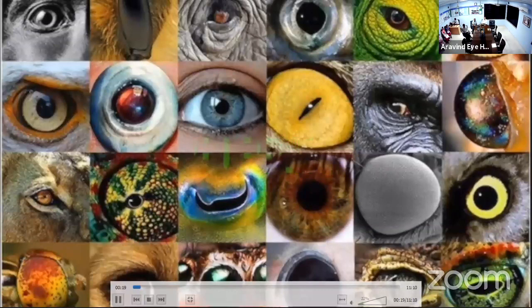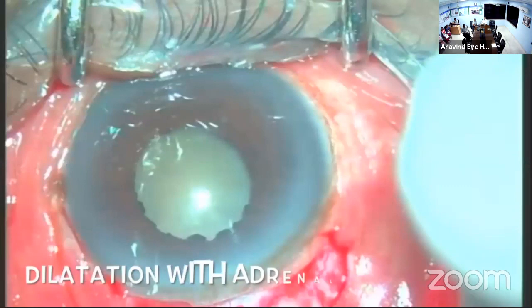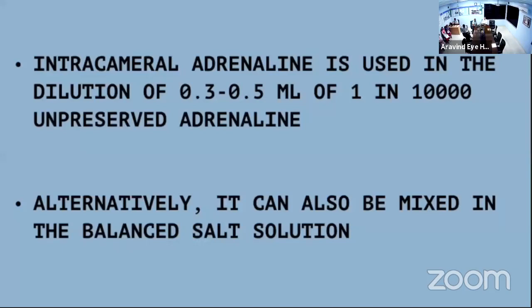The most common problem faced by everyone is having a small pupil during surgery. So what do we do when we have a small pupil in SICS? First, we try pharmacologically. After making the superior sclerocorneal tunnel, you make a paracentesis, and you use adrenaline to achieve some dilatation. So you use diluted adrenaline with BSS.